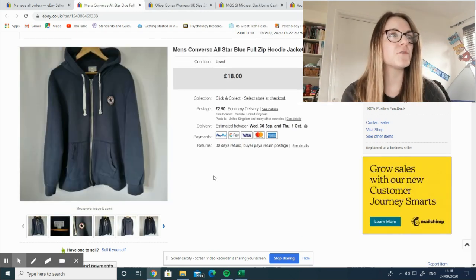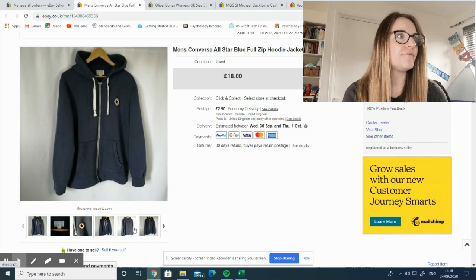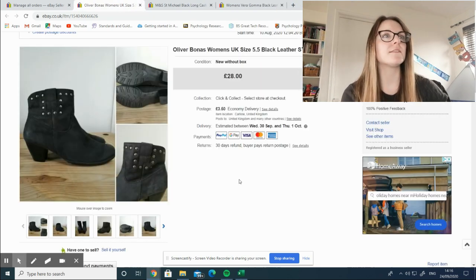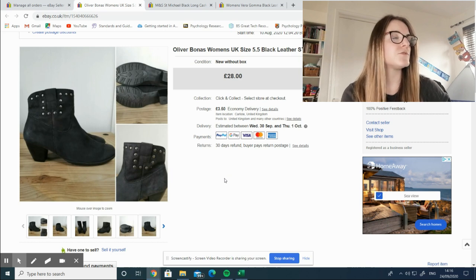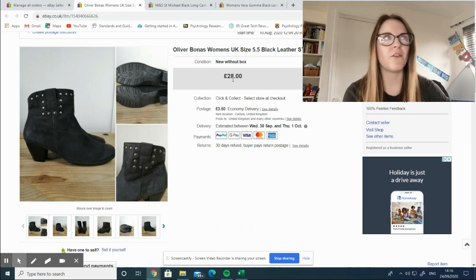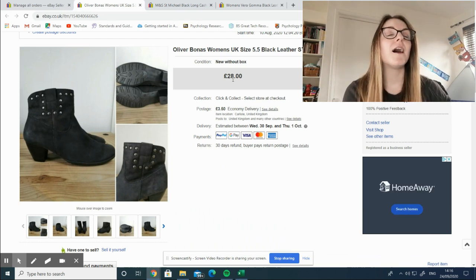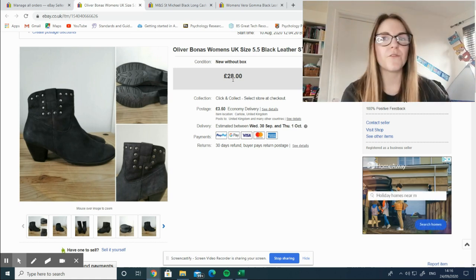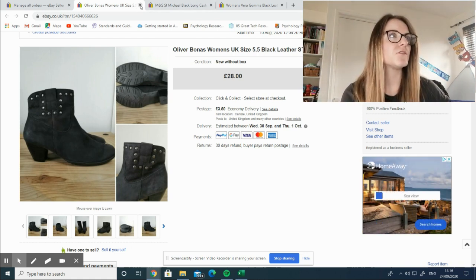This is another one of them items from the men's haul that I got. And yeah, it went really quick. I was really happy with that. Oliver Bonas leather ankle boots. And these were actually new. I think I took an offer of 25, which is decent because they cost me, I believe it was £4. It might have been £4.50 or something like that. So that was a good price.